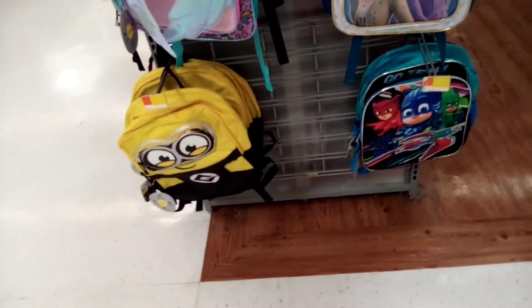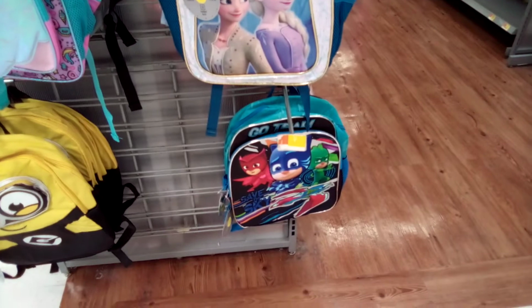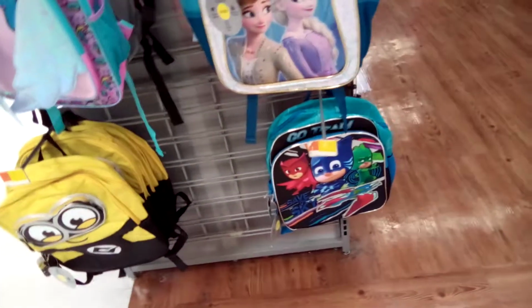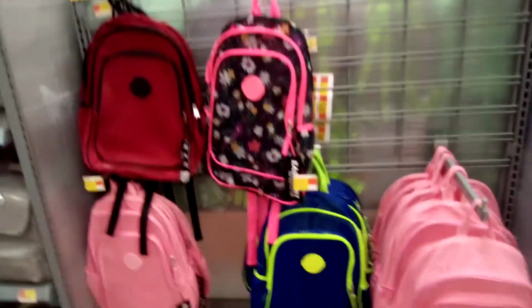Some of these are really cute. Look at a Frozen. A lot of the girls still like Frozen. The babies like PJ Masks. Here's a few, I'm going to show these. I'm sure these are some type of markdown as well.